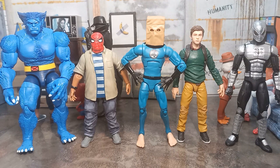Armored Spider-Man, definitely a very cool figure that I actually waited on. I didn't get it originally, and then I found it at a Walmart on clearance for like $20, which here in Canada is a fantastic price. I told my wife I would keep that one for Christmas, so I literally just opened it up, and man, I wish I wouldn't have slept on that figure. It is a great figure.